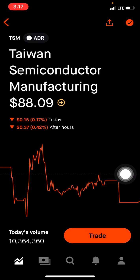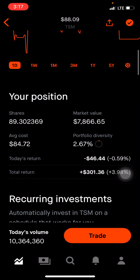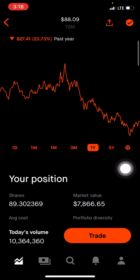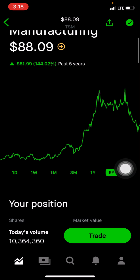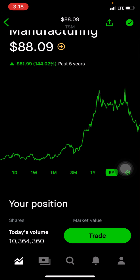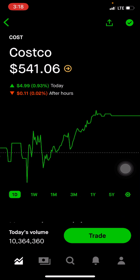Taiwan Semiconductor Manufacturing Company, TSM. They make a lot of different chips, outsourced by different companies. Makes up 2.67% portfolio, or $7,866. I'm up almost 4% on this position. Go TSM. You'll see it took a significant dip starting in 2022, but I think long term it'll pick back up.